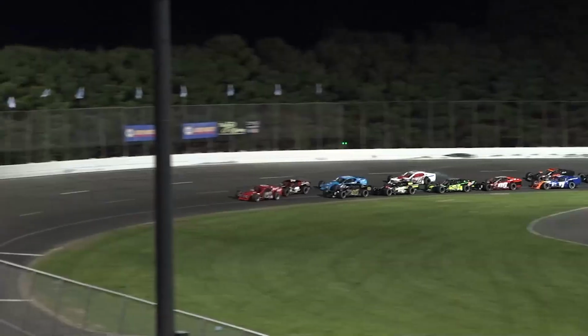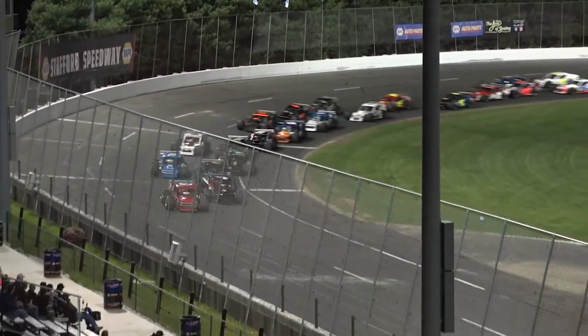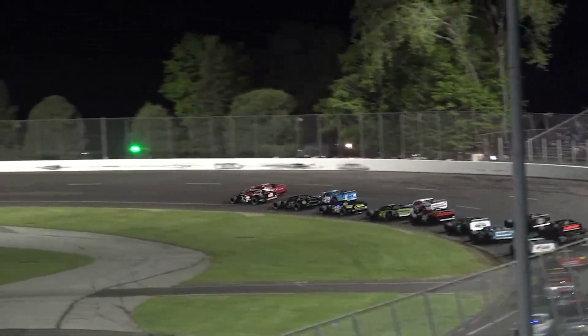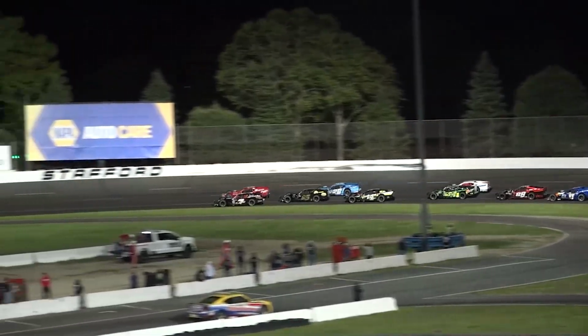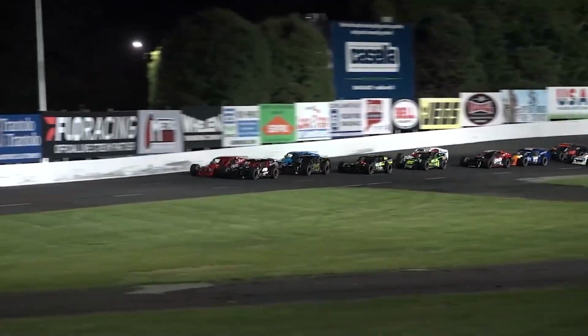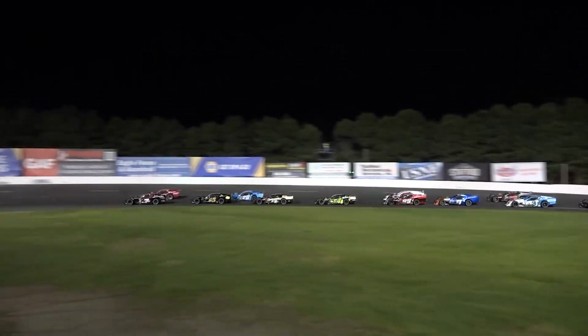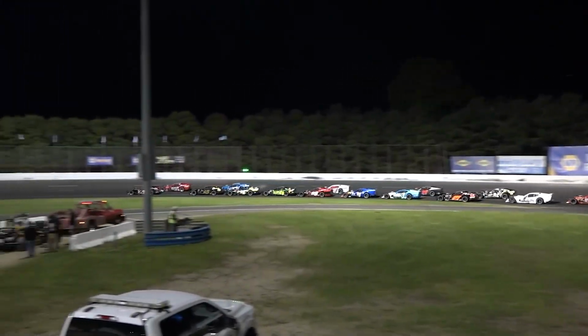Turn number 3, brand new leader emerges, Keith Rocco. But here comes Narducci with a crossover. Back to the inside for Narducci into turn number 1 to complete lap number 4. Rocco led last time by. Narducci to the inside. Then it's Moeller trying to take third away from Hodgson. Chapman is up there as well in car number 14, running in 5th.